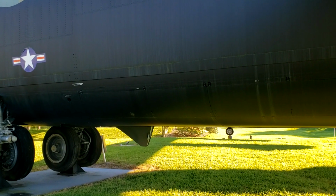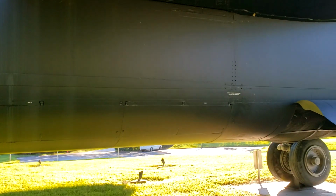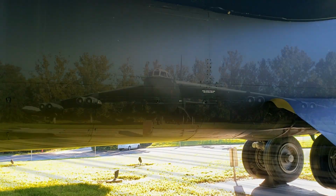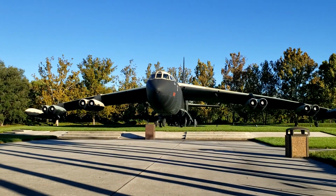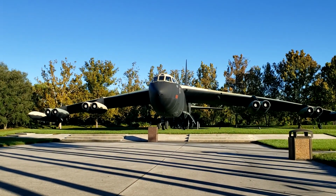Here's the bomb bays. The aft bay is labeled Bay 2, then Bay 4, Bay 1, and the forward bay is labeled Bay 3. If ever there was a symbol of the Cold War, that'd be it.